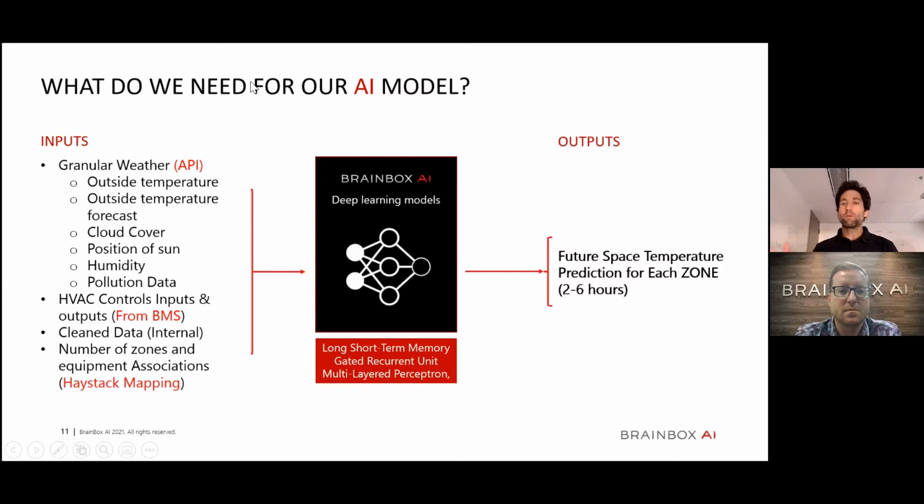So now I'm going to step into what BrainBox does by walking you through what we need for our models. You need to think, a model is a model. So you always need an input, a select amount of inputs, and your desired output. And we use many different types of deep learning models and machine learning models. In the middle there are a few examples of different types of models that we implement to predict zone temperatures in the spaces, but we're not beholden to one particular type of model.